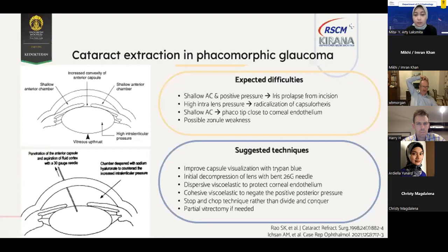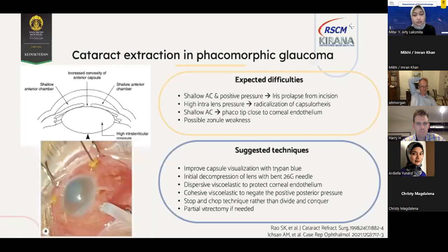And the stop and chop technique is said to be preferable to divide and conquer to minimize the trauma to the zonule and corneal endothelium. And sometimes when the AC is very shallow, a partial pars plana vitrectomy is needed, and cataract extraction is performed once the anterior chamber has sufficient space.